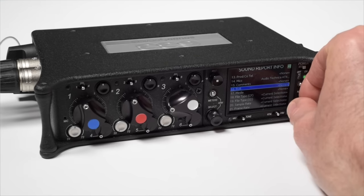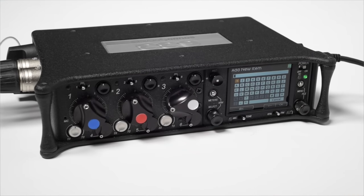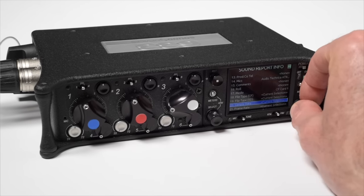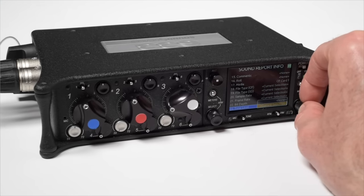Again, if you're working in a professional production or a professional capacity, and you're required to provide a sound report at the end of the day, which is a very important piece of information for a post-production crew to have, you can do that in a very, very simple and relatively automated fashion. So that makes a huge difference as well.